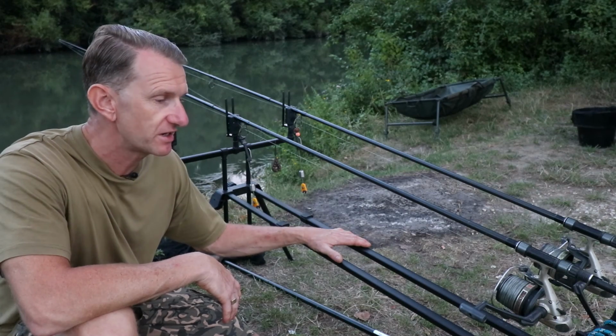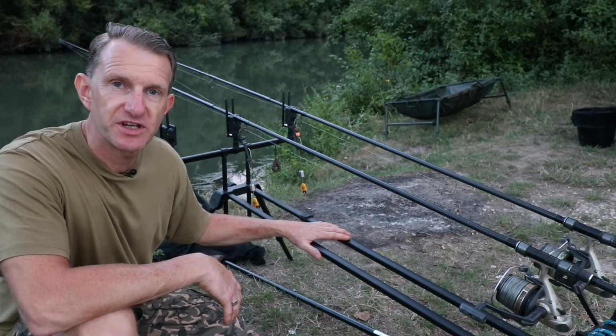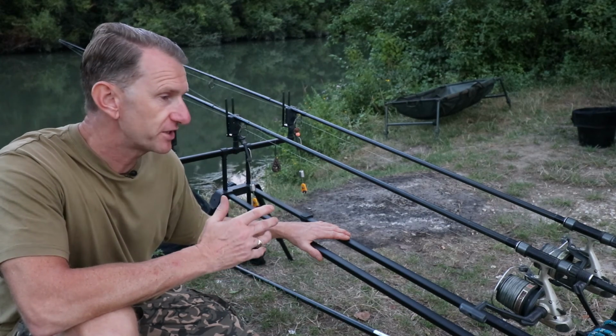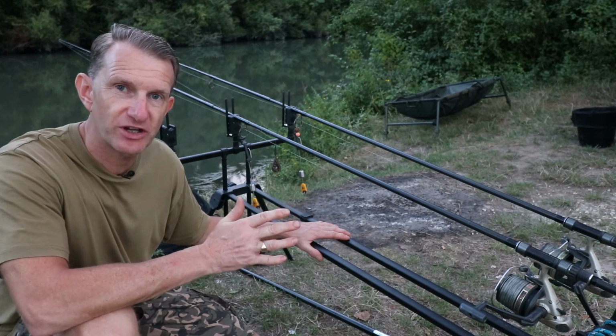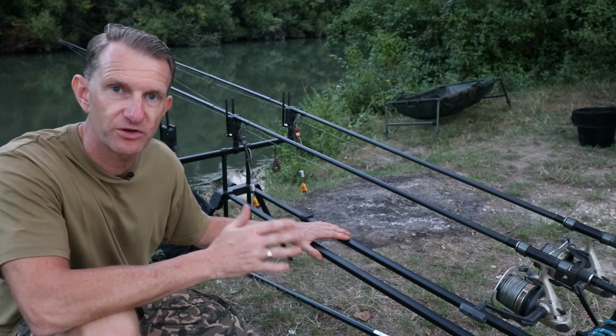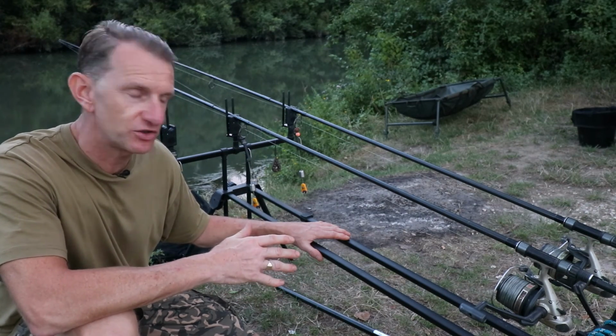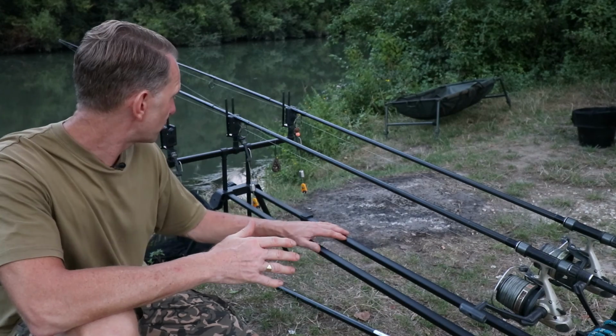This is where the rod pod system comes into play. The pod I'm actually using here is a ProLogic Tri-Sky 3 rod pod. I've done this in a review somewhere else on the channel, so if you're interested in that, go and have a look. It's a really good rod pod and I really recommend it. Absolutely sturdy and solid. For the money, you cannot go wrong with these pods.